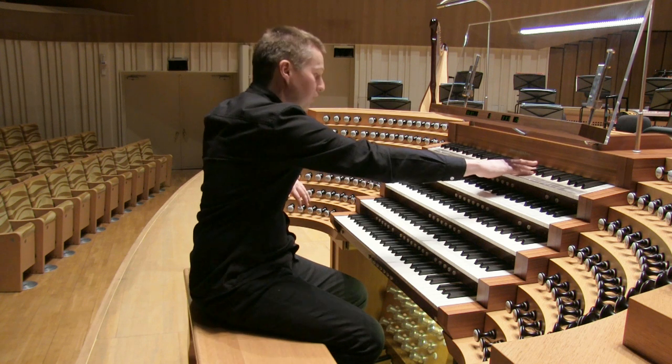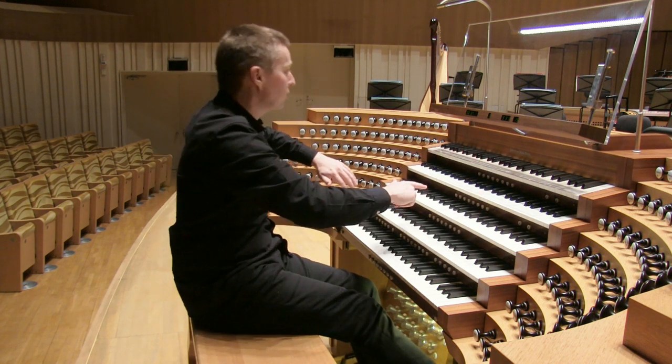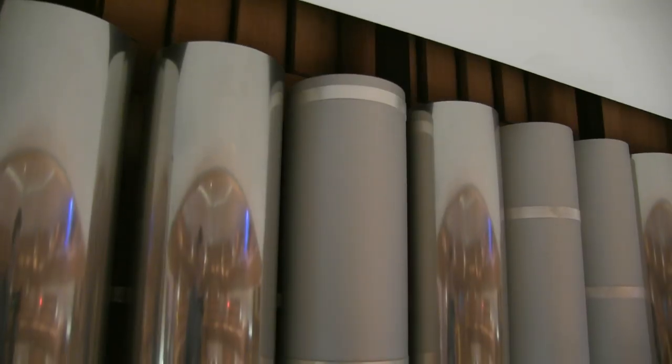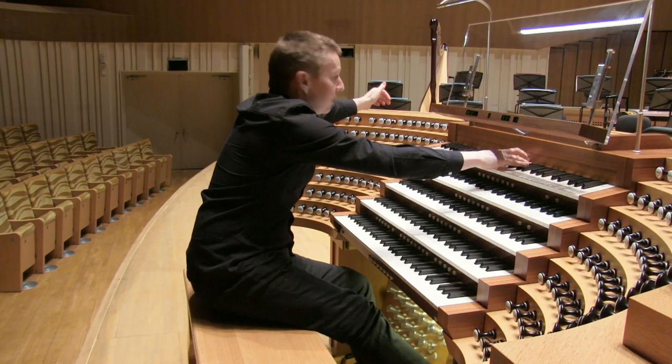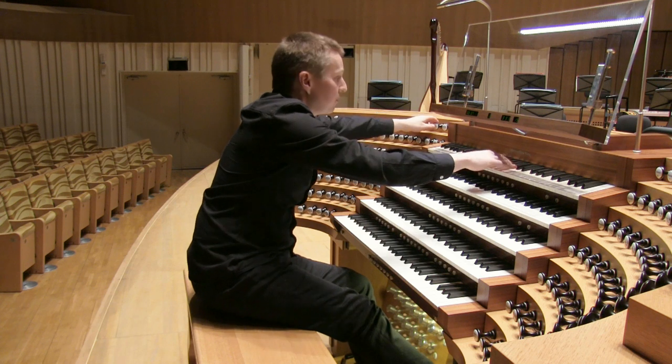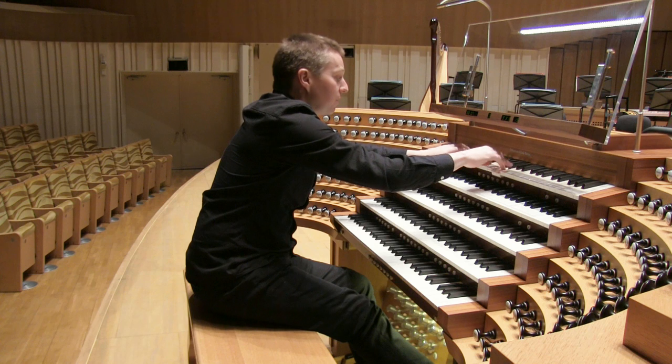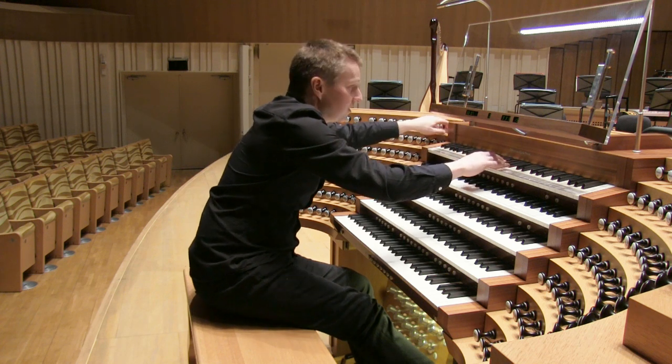The top is the solo organ, which is enclosed in an expression box. And on there, we have trumpet, 8 and 4, cor anglais. We have flute, 8 and 4, and a set of strings.